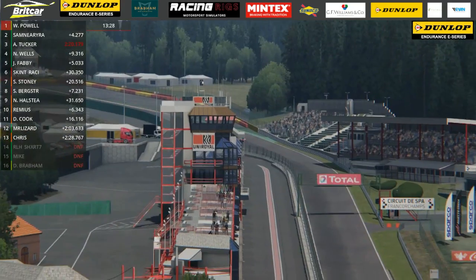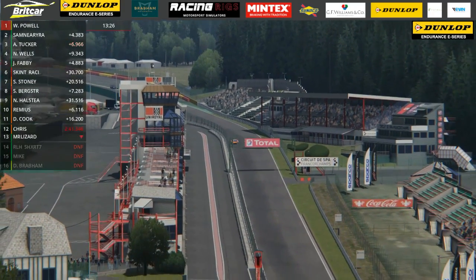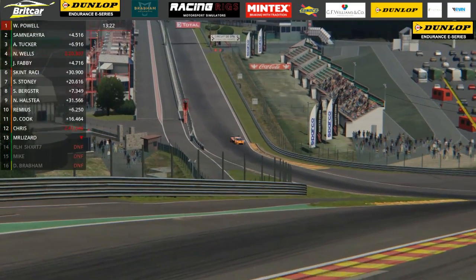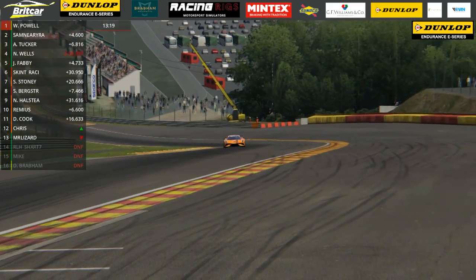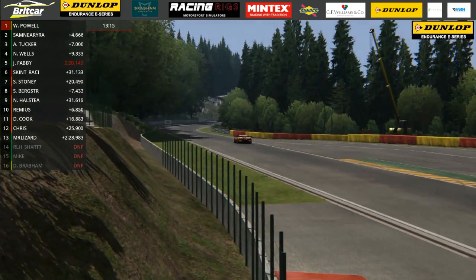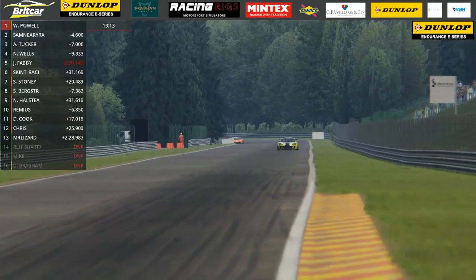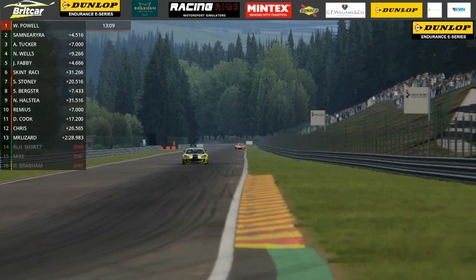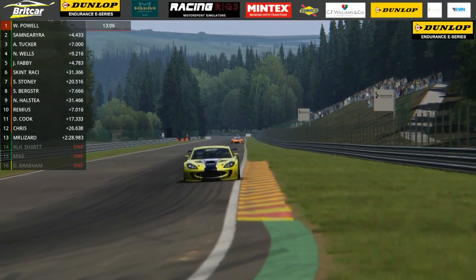So this gives him a 4.3 second advantage over Sam Neary in the Mercedes in 2nd place. Up into a podium position now is Andrew Tucker from 12th on the grid in the Team Brit Mercedes. 4th place, having had a crash, and I think he dropped to 12th place at one stage early on in the race, is Nathan Wells, having glanced the barriers on the exit to the La Source hairpin. Jack Fabi is up to 5th place.